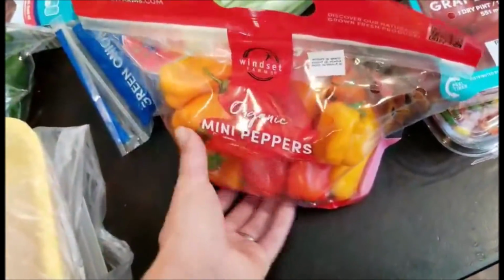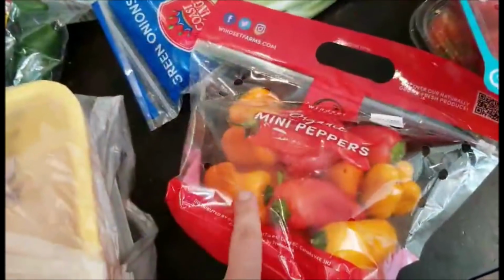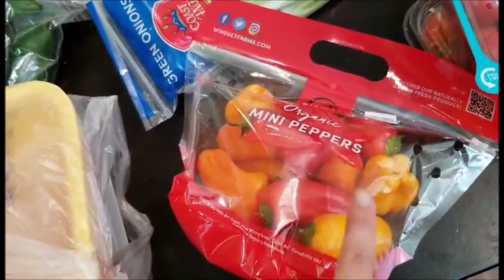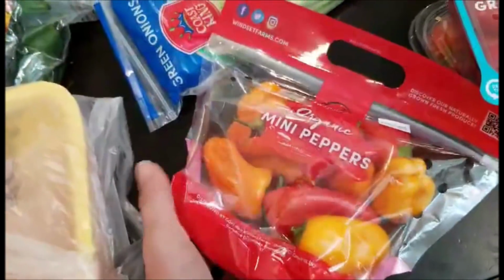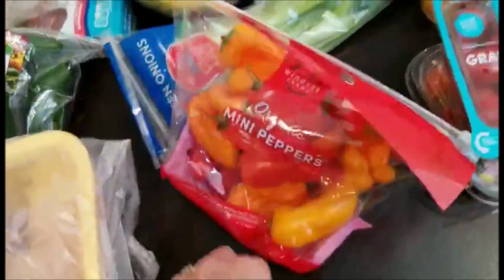So my sister-in-law, when she was here, she says she takes the top off and puts a Laughing Cow cheese in these and puts them in the oven, and her kids love it, and that sounded so delicious to me. So I'm going to be trying that. I have some Laughing Cow cheese in the fridge too, so I was excited to pick those up.